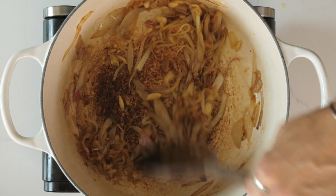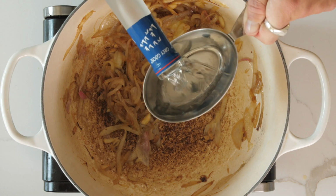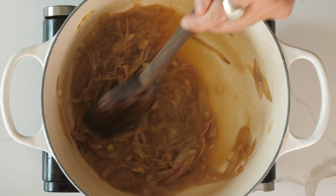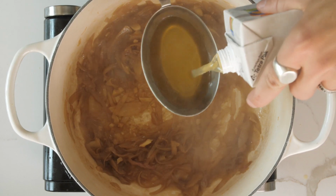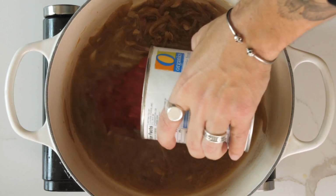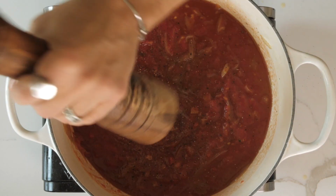So with that said, the shallots are looking lovely. Then we're gonna get 1 cup of Grey Goose vodka, pop it in. And then we just wanna cook this for about 3 to 4 minutes, let the vodka reduce by about half. Then we're gonna add vegetable stock, 1 cup, pop it in. And our crushed tomatoes. We'll add some salt, pepper. We'll bring it to a boil.